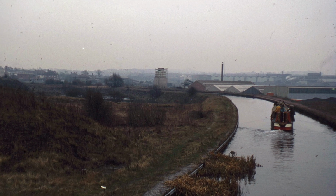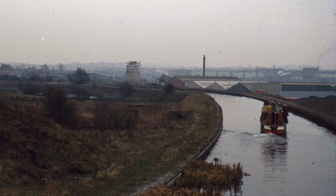Now, our destination is Longwood Junction and the top of the Rushall Locks. So I hope you enjoy this episode and I'll give you a bit of a commentary as we ride along.